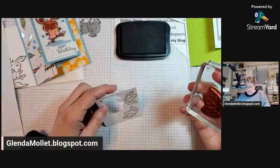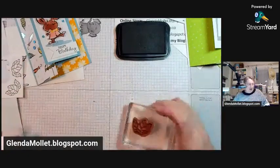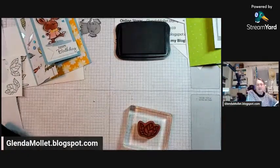That's two of them. Thinking two is good. Now, clean my stamp.